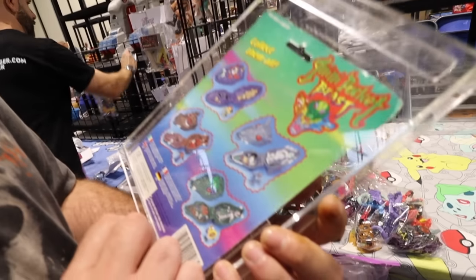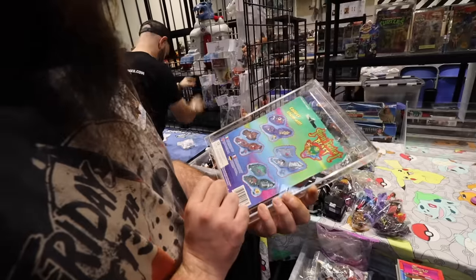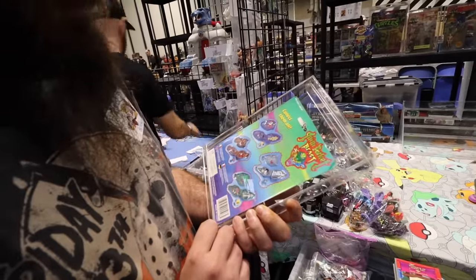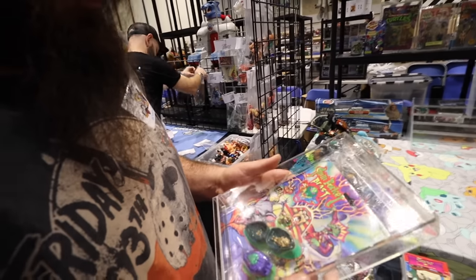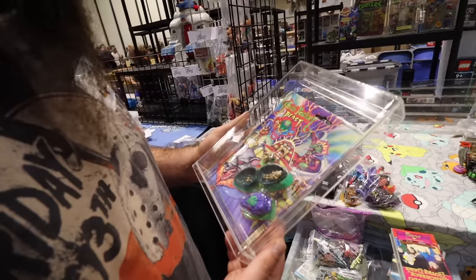Sorry, Mike. Are they bootlegged or are they a little bit knocked off? A bootleg is like a straight up replication of the actual thing. A knockoff looks like it, but it's got different sculpts. More of a knockoff, I think. Yeah, it looks cool. I like the artwork. Pretty cool.